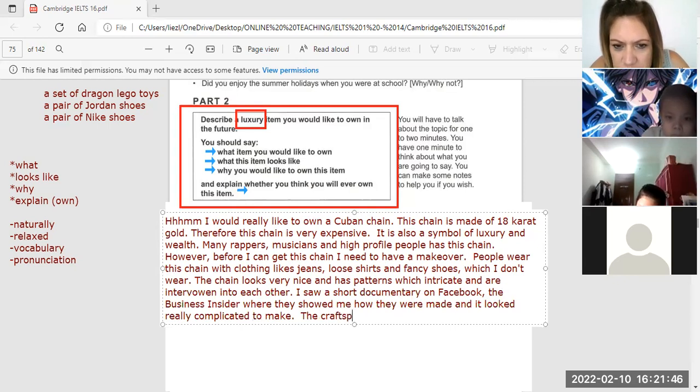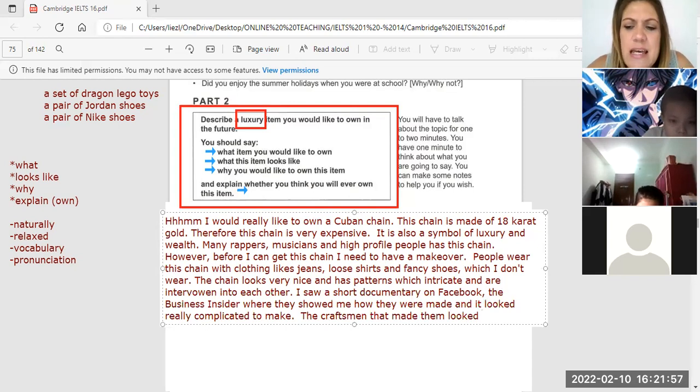The craftspeople, or the craftsmen that made them, looked. So now you can say, so Connie, you can also say, where did you see this? Where did you see the Lego? Do you know anything about this Lego? Where does it come from? Who invented it? What is it made from? How does it look? Is it quite strong plastic? Is it real? Is it fake?